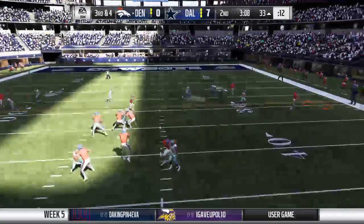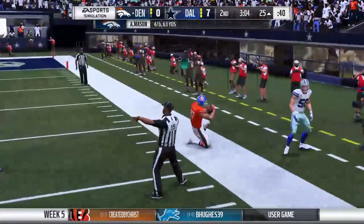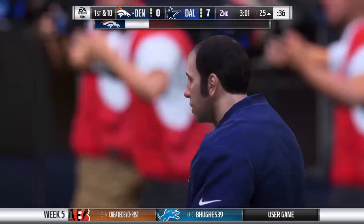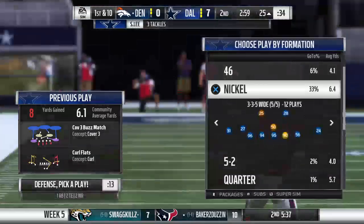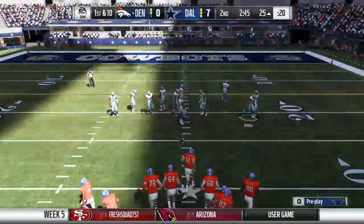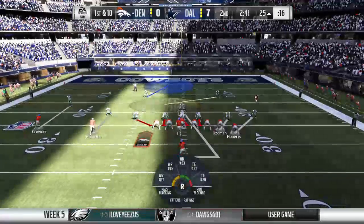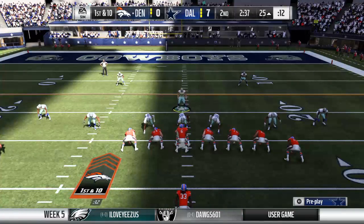From the gun, Mason. Open man is Uzama. And he's able to get the first here as he's taken down at the 25. And they just keep marching right along. 1st down on a pickup of 8 there. That was a route run not just with dexterity, but with intelligence. Found the hole in the zone, made sure the quarterback saw him, and was able to make the sure catch and flip the down marker back to 1.